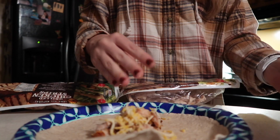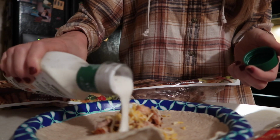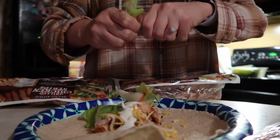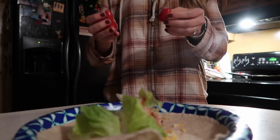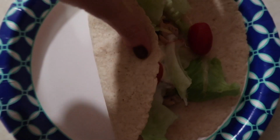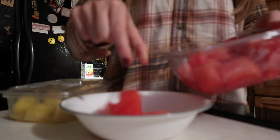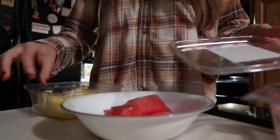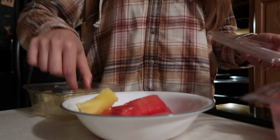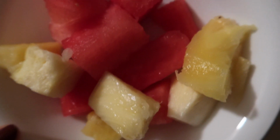And then instead of using a normal ranch, I always use the dressings from Bolthouse Farms. They're actually made from Greek yogurt. They're just so much healthier for you than the typical dressings and sauces, so I definitely recommend checking out Bolthouse Farms. And then for dessert, I am just gonna have a little quick bowl of fresh fruit. I have just been craving pineapple and watermelon lately. I do not know why, but it is the perfect little nighttime snack to have and to curb my sweet tooth.